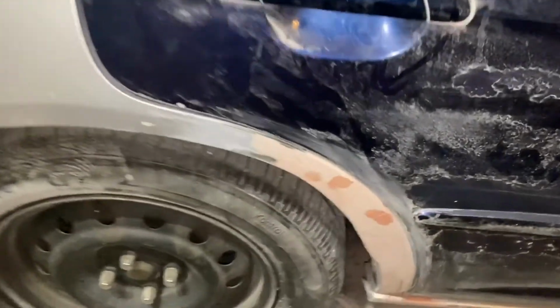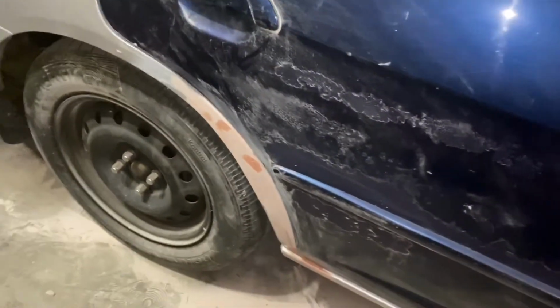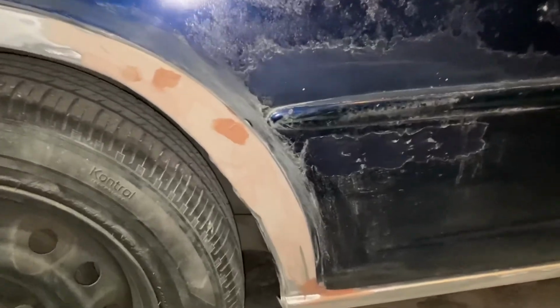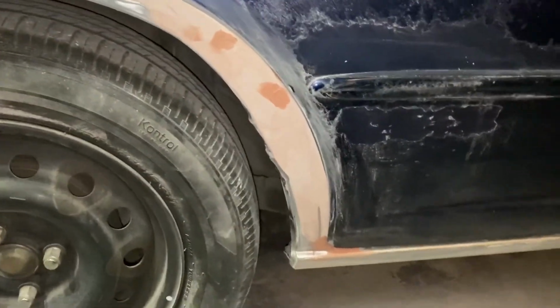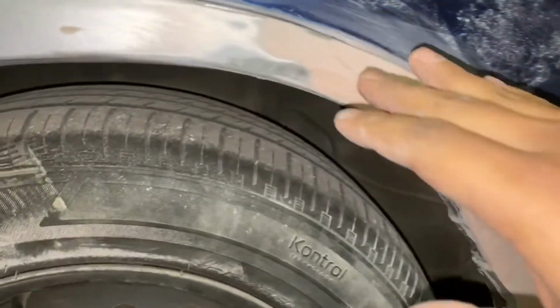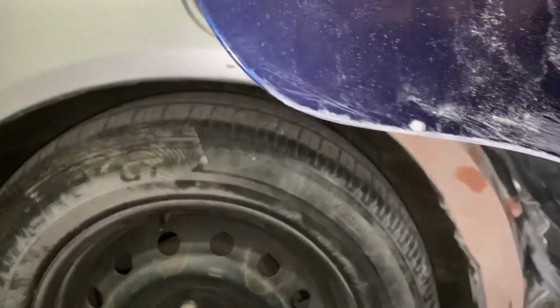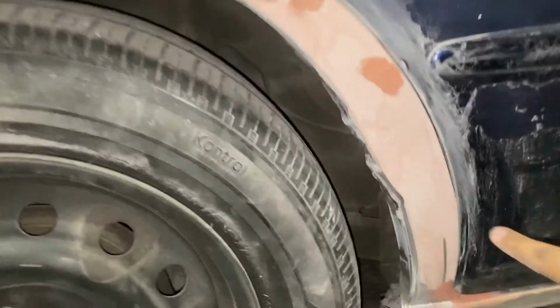All right, guys, so my phone is about to die, but I've been working on this non-stop after like 50,000 layers of Bondo. No, I'm just kidding. It was more like 6 or 7 layers of Bondo. Finally got this all patched up. Door closes, no problem. It overlaps here, but honestly, this is way better than having it all messed up how it was.